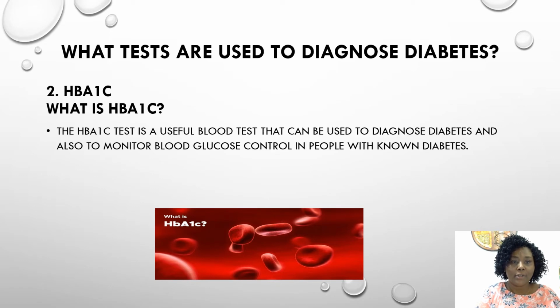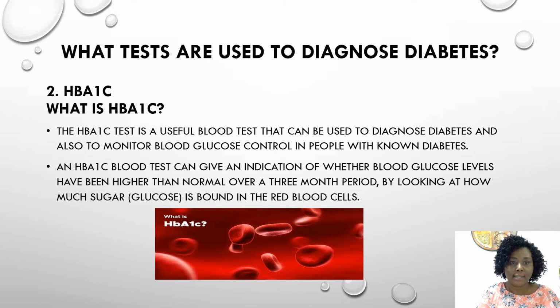Another test that is used is the HbA1c test, also called the A1c test. The HbA1c test is a useful blood test that can be used to diagnose diabetes and also to monitor blood glucose control in persons with known diabetes. An HbA1c blood test can give an indication of whether blood glucose levels have been higher than normal over a period of 3 months. It looks at how much glucose is bound to the red blood cells.